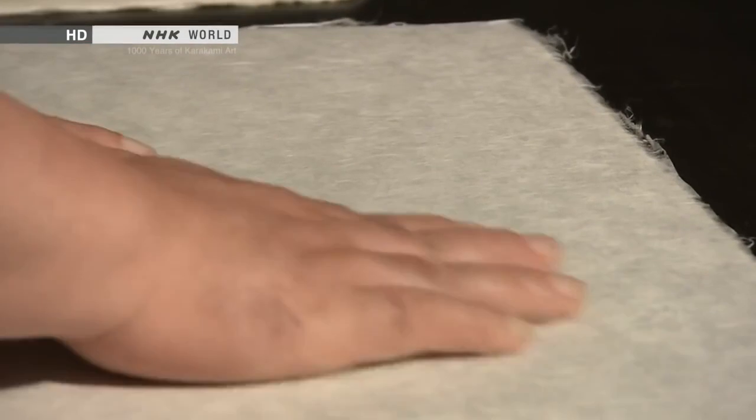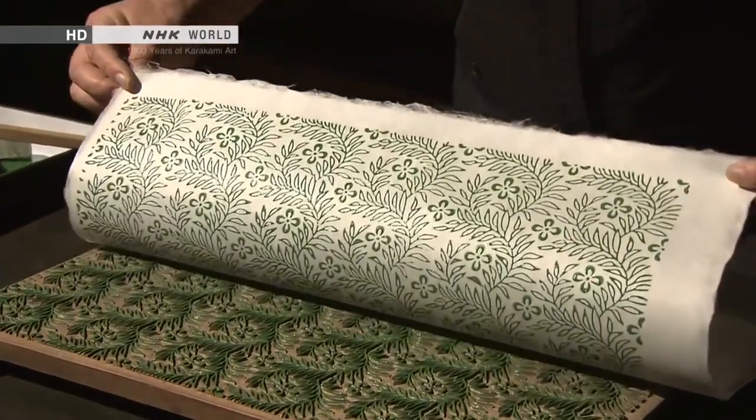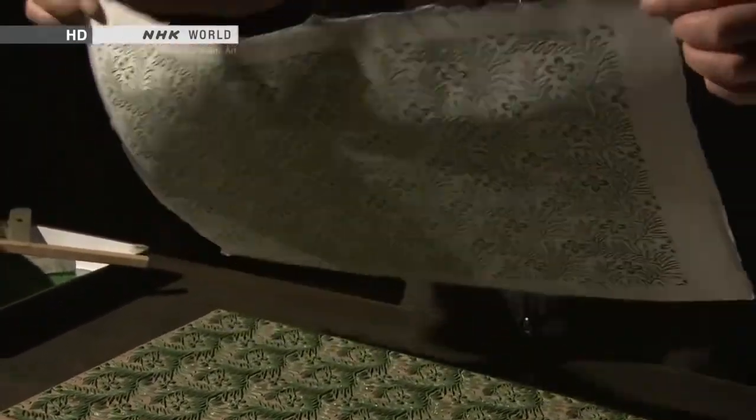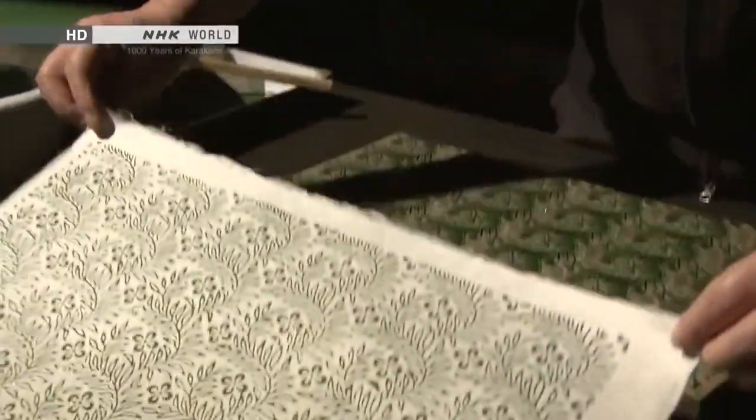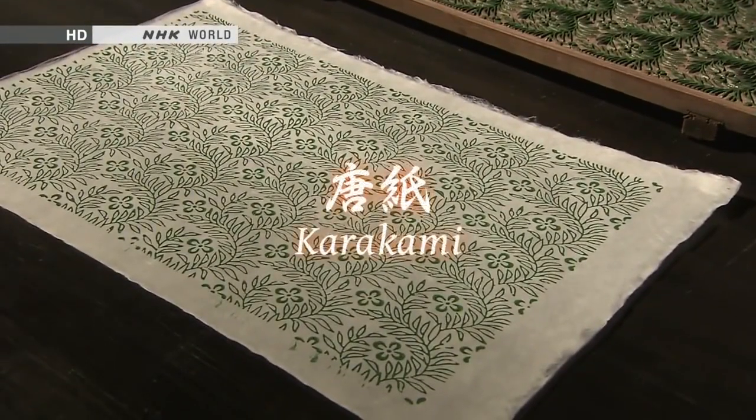Artisans in Japan have cultivated an aesthetic tradition for 1,000 years. They print handmade paper with patterns inspired by nature. This is the art of Karakami.